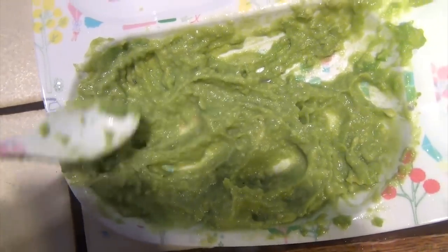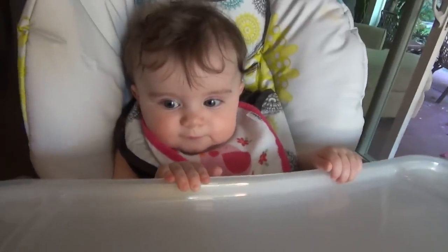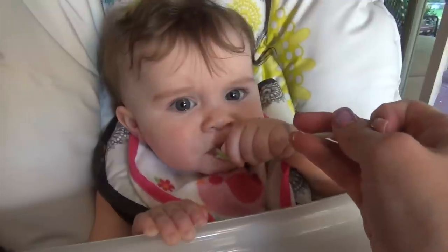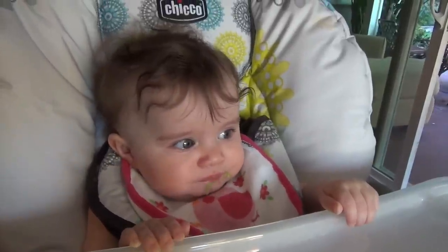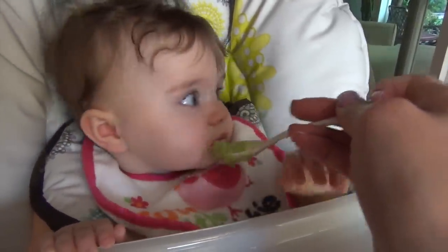Now we have a nice puree. I mixed some of my breast milk in there too. Ready to try avocado? Always taking the spoon. Oh, is that different tasting? A little stronger. I wanted to give her something with vitamin C because she has a cold.